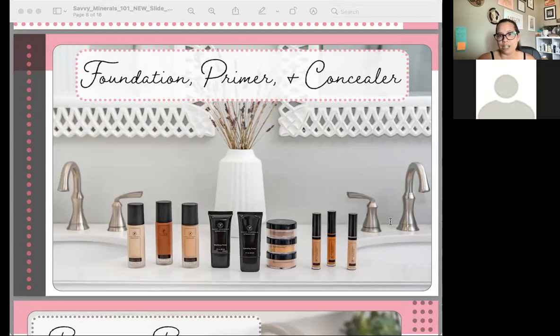And we have two primers, sorry. We have two primers. We have one for oily face called mattifying, and we have one for dry, which is called hydrating. And so you would just pick what applies best to your skin. So after that, we'll do concealer.